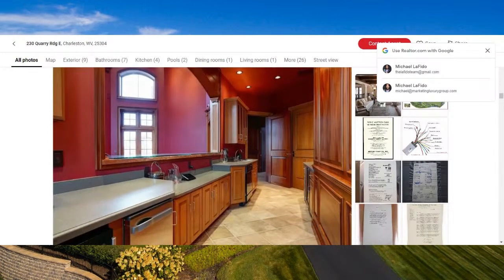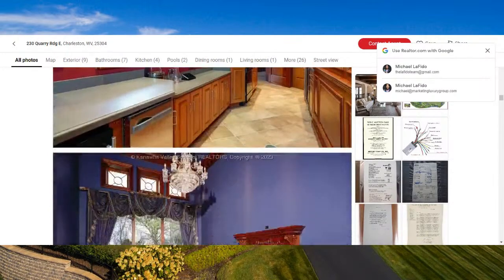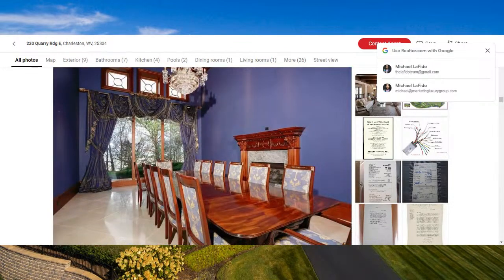Okay. So here you have a nice wet bar in this main family room. Is that correct? That's correct. Okay. Now, again, Prince, Purple Rain. I love Prince, but when you're talking dining rooms, this is way personalized.